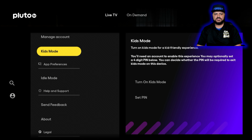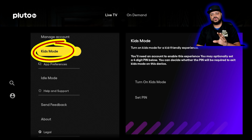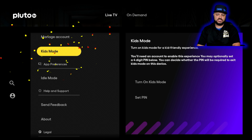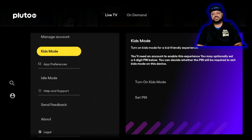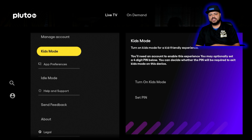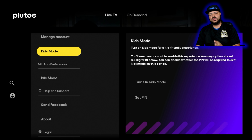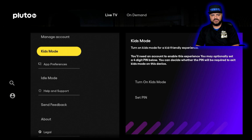So what I want to talk about is the fact that it has kids mode. You can actually turn this on, and everything on here is going to be kid friendly. So if you're getting Pluto specifically for your kids to watch stuff on, and you want to be able to walk away and not worry about what they're watching, turn on kids mode, and even set a pin to specific content. They will only watch what is safe for them to watch.